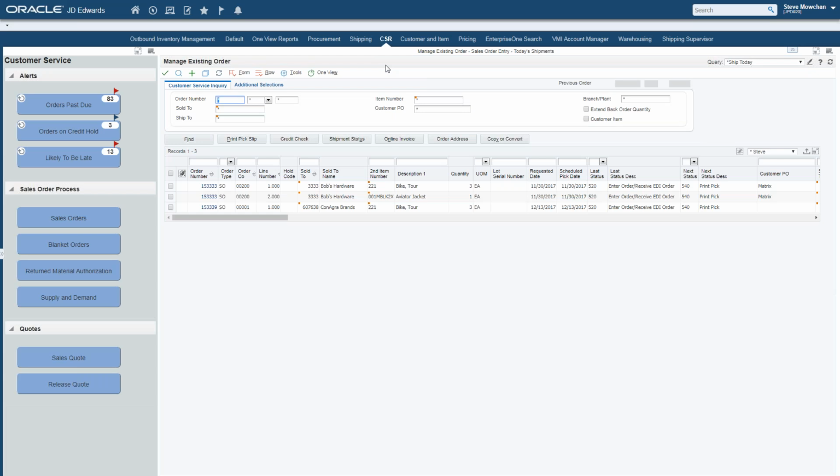All this stuff is something that either comes out of the box or you can get set up as part of the implementation. So it's ready to go day one.